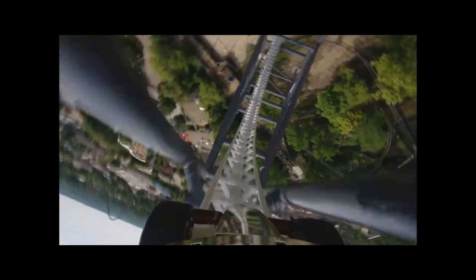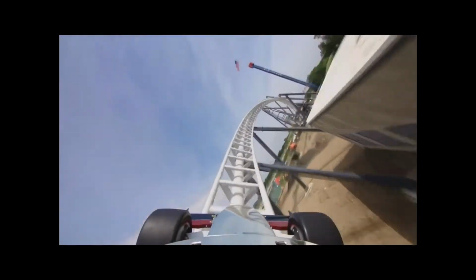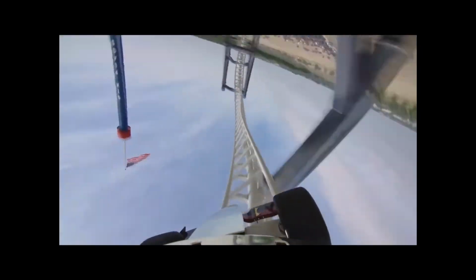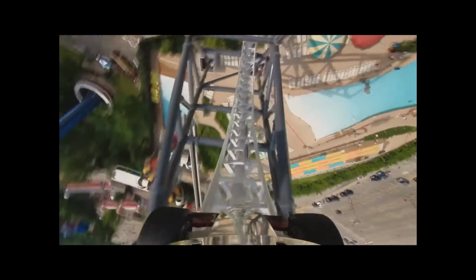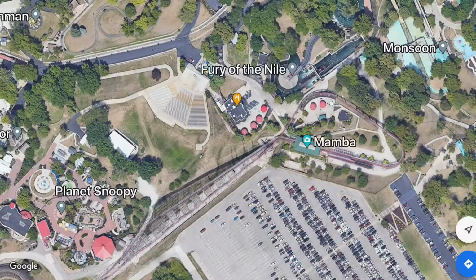I think that it's going to be located near Mamba, and this park really isn't short on space, so they've got lots of possible places that they could fit this in. I think it'll be very easy to give it an animal kind of safari theme, like a lot of the rides are themed to at this park, and I think it will fit in absolutely perfectly there. It'll be the first launch coaster at the park.